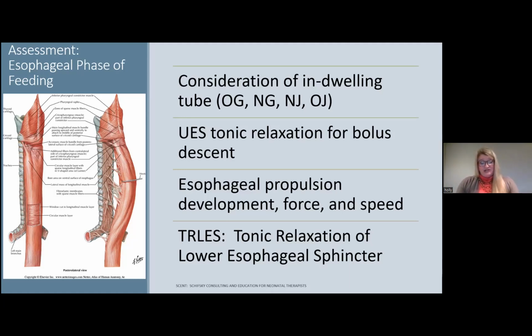As previously mentioned, these infants will have been very dependent upon tube feeding. No matter what type of tube is being utilized, the esophagus is not being used for propulsion and bolus movement. So we can see babies having a really hard time with tonic control of the upper esophageal sphincter. Using your oral motor strategies or working on sucking on a pacifier will be very important to trigger that skill and to acquire that skill development. But the esophagus itself can be really limited in its ability to propulse the bolus from superior to inferior.